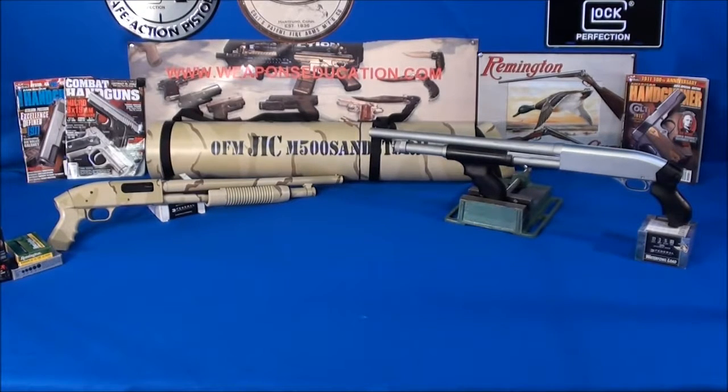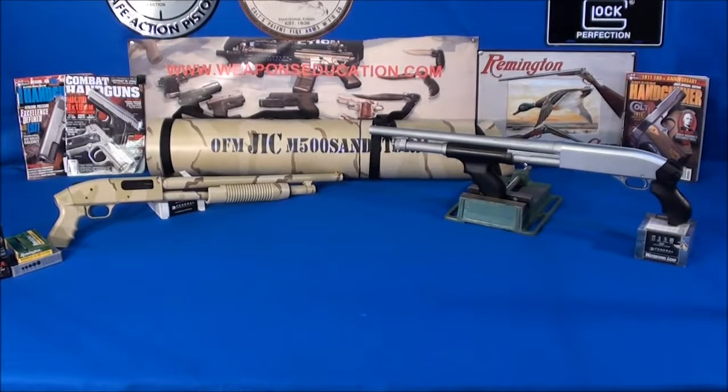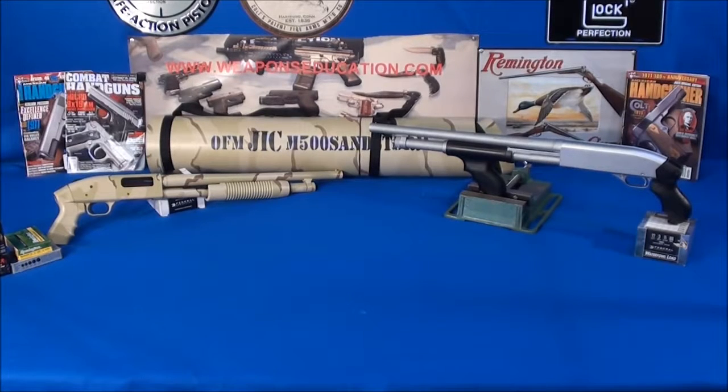It's kind of interesting. You know what happened was back in the 60s and 70s, law enforcement and military needed a way to diffuse bad situations without just going in there with their shotguns with double-aught buck and triple-aught buck and just blowing everyone away. So the pistol grip shotgun became very popular because they were able to load these with less lethal ammunition.